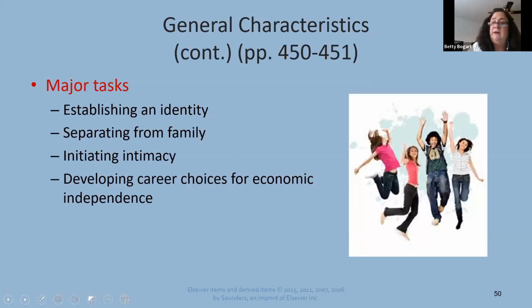So Erikson talks about a sense of identity. What does that mean? Well, the identity could be their body image. What do I look like? Do I have pimples? Am I fat? Am I skinny? Do I have curly hair and I want straight hair? Do I have freckles? It could be all these things. All of the body image is part of their identity. Also, it's getting into sexuality. Do I like girls? Do I like boys? Do I like both? Do I like none? It's all part of it.